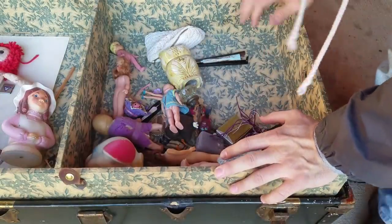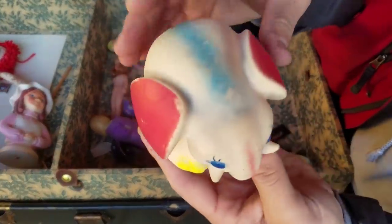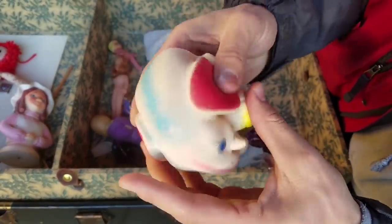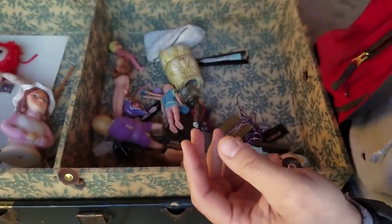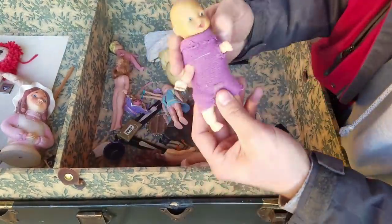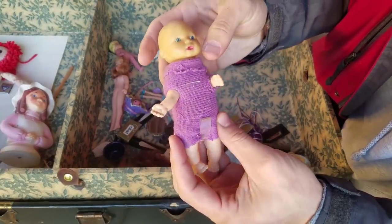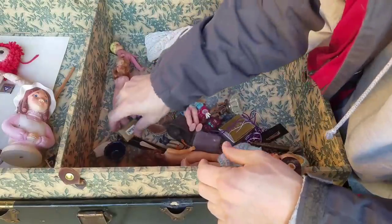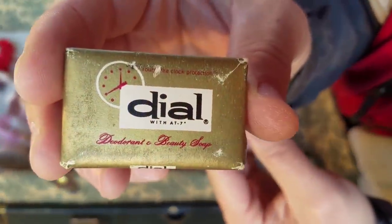Not seeing anything. Alright, looks like old baby toy that would roll around and probably squeak. Yep. Elephant made in Taiwan. I'm sure this is toys from when she was a child. Another old baby, taped on clothing. Oh my goodness. This has got to be what, the first Dial soap ever made? Right there.